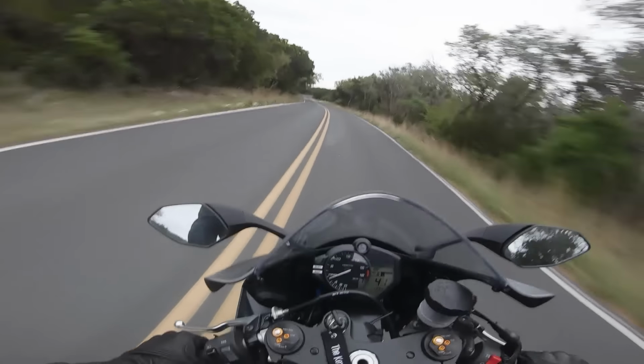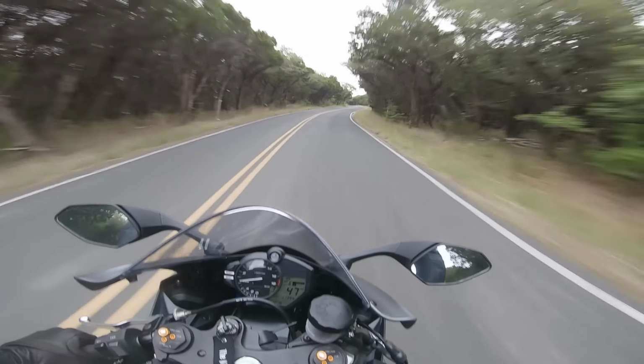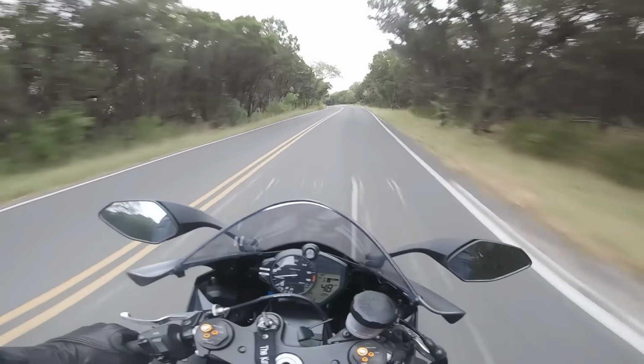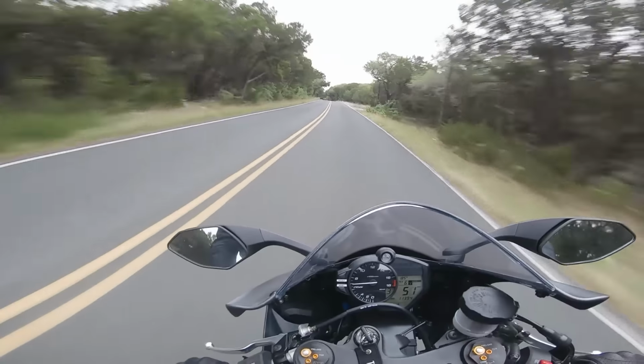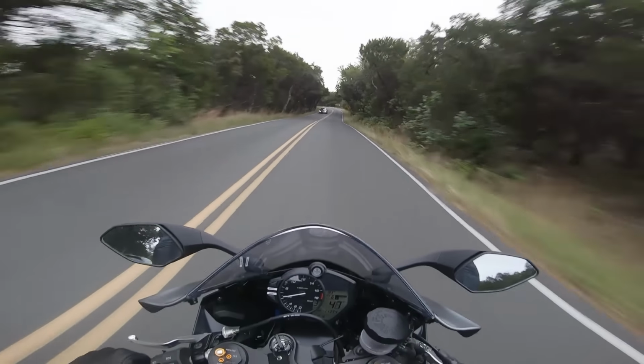Obviously, it's trying to be a comfortable commuting street bike. No, this thing is 100% motorsport. I think you said it best. It's really just a race bike with lights. It feels that way, and having to wait for the power sucks.